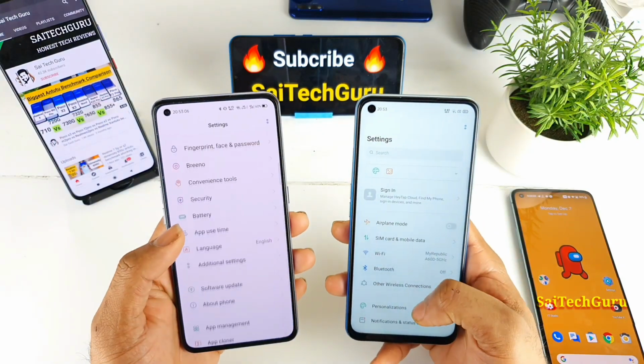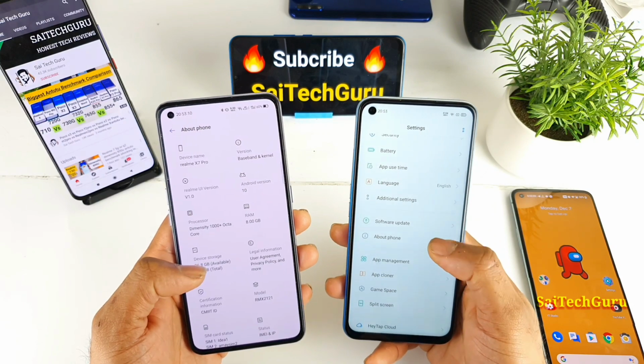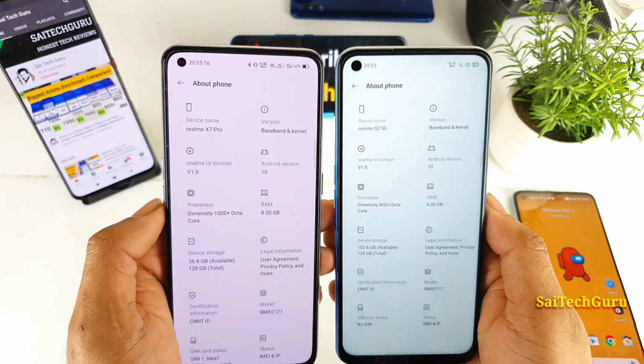So let's see, friends, what will be the Antutu benchmark score difference between both of the smartphones in terms of the different Dimensity processors. So as you can clearly see, Dimensity 800U and Dimensity 1000 Plus processor.